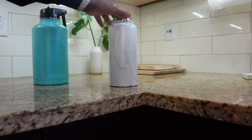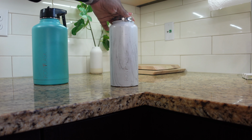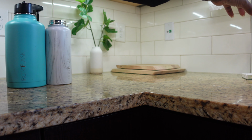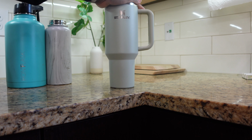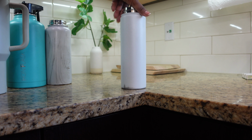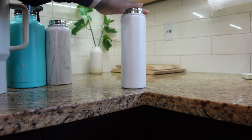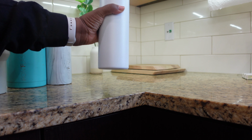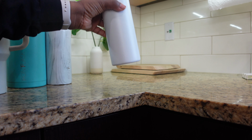Then this is the one that I use for work most of the time. If it's going to be a gym class type of thing, this is 24 ounces. I also have 2 Stanley cups. These are 40 ounces. This is mostly used in the house. And then I have this skinnier one, which I actually got from Walmart. This is also 24 ounces, but what I like about this is that it's easy to hold and grab. It's skinnier. So this is my errands water bottle.